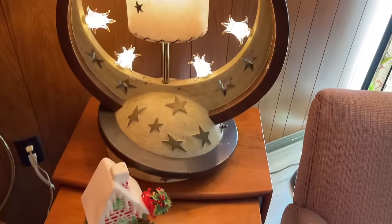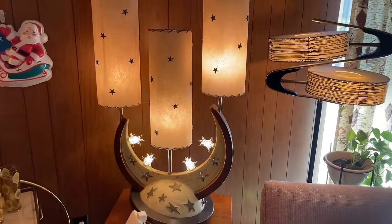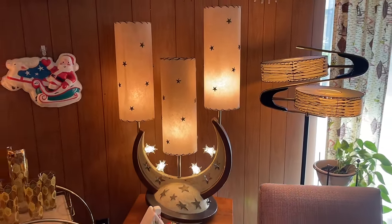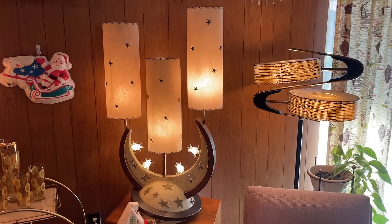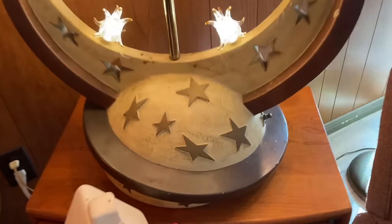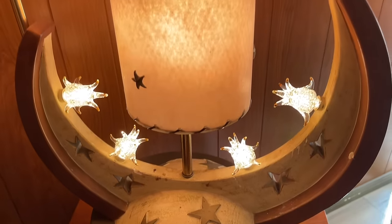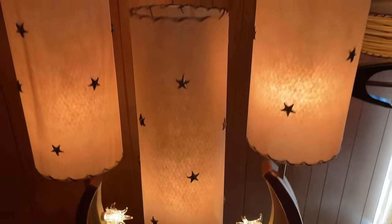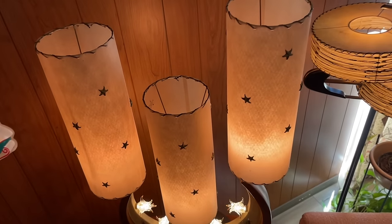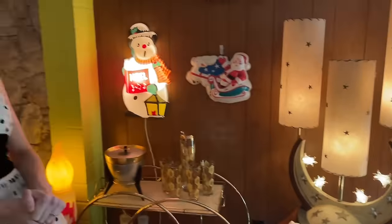That's a Dewberry. We found it in Pennsylvania this year on our trip. And to me, that's just like the entire solar system in a lamp. How could you possibly ask for more? Look at the detail on it, guys. The cutouts, the stars on the shades. It's probably the most atomic lamp I have ever had the joy to own, and the epitome of space age.